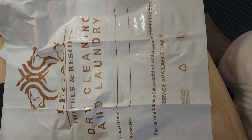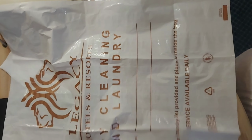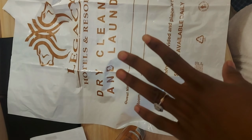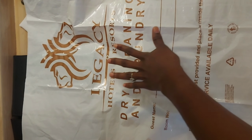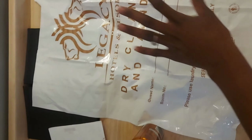Found these plastics, and I needed plastic to put my bath loofah and my soaps in. So I think this is a good plastic to use. I don't know, it's for laundry, but I think I can use it. I must pay for it. It's so strong, and besides, I'm actually advertising their business. So if you guys are watching this video and you're coming to Swakop, don't forget to visit Legacy Hotels and Resort. It's a very nice place, nice food, nice everything. So yeah, don't say I didn't tell you.